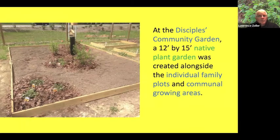At the Disciples Community Garden at St. Francis United Methodist Church, right at the corner of Penny and Kildare Farm Road, they granted me a 12-foot by 15-foot native plant garden area. And it was created alongside the individual family plots, and you can see two on the right-hand side, and communal growing areas.